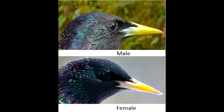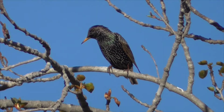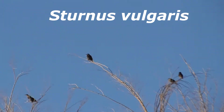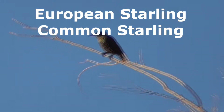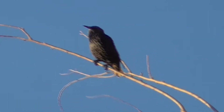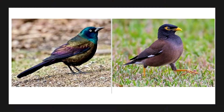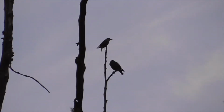And the male has a bit of gray at the base of his bill, and the female has a bit of pink, but it's really hard to tell them apart. So 5 facts about this bird. Its taxonomy. His scientific name is Sturnus vulgaris. He's also known as a European starling or a common starling. He comes from the family Sturnidae, so he's related to the myna bird. You can obviously see the resemblance here between the two. And his genus Sturnus is actually Latin for the word starling.